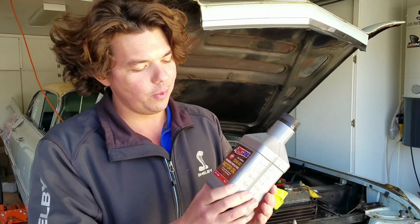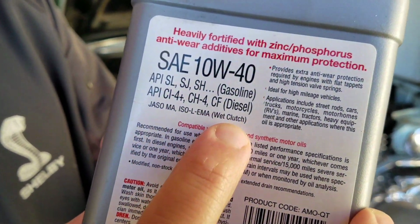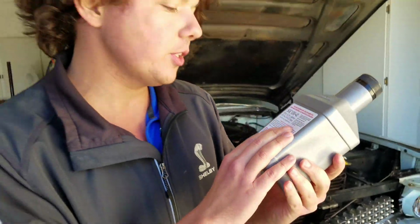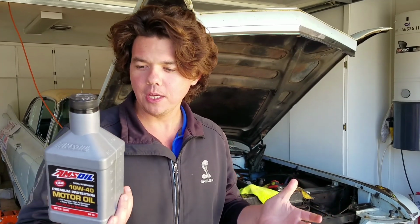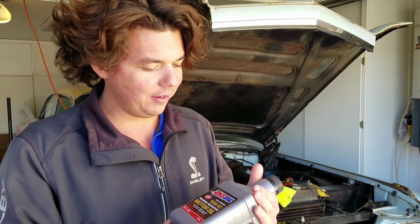And also, I wanted to mention the diesel applications. Here are all the diesel specifications. So you can run this in all these diesel trucks, tractors, all different marine applications. So this oil is like a dual purpose. I mean, obviously I wouldn't run it well below 0. You know, it's going to get thicker because it's a 10 weight, but it's truly amazing if you ever want to give it a shot. And if you try it, definitely let me know how it runs in your vehicle.